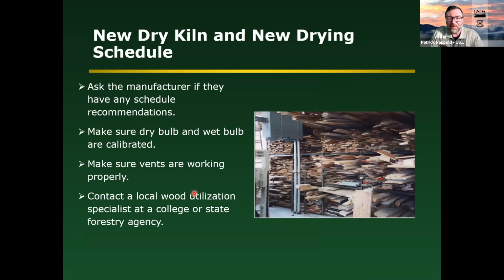So if you have a new dry kiln, or if you're developing a new drying schedule, these are some recommendations I can provide. Work with your dry kiln manufacturer. A lot of times they might have another customer drying the same kind of species as you, and they can provide some recommendations for creating an initial conservative drying schedule. You don't want a real aggressive drying schedule at first if you're just trying out a new dry kiln. I'll explain a little later what makes a drying schedule aggressive and what makes it conservative. And as I said before, make sure your dry bulb and wet bulb are always calibrated accurately. Do it once a month, or after every charge, just to make sure that those RTDs, those resistance meters, aren't damaged.